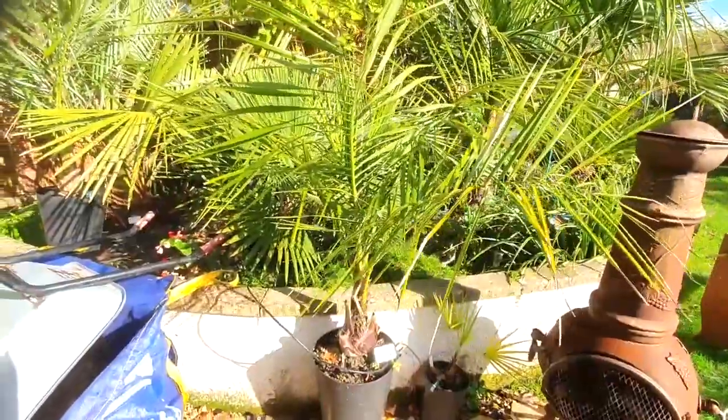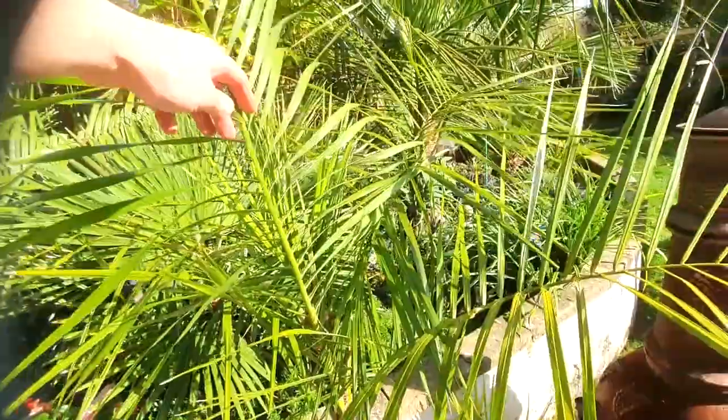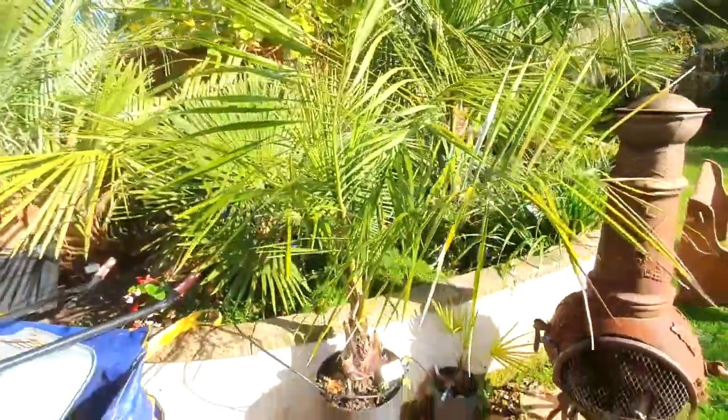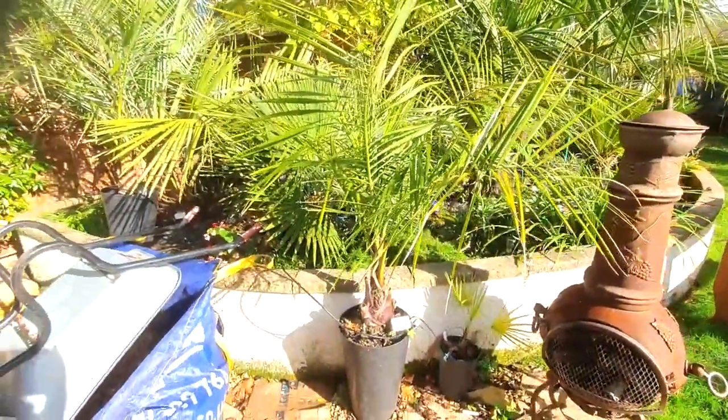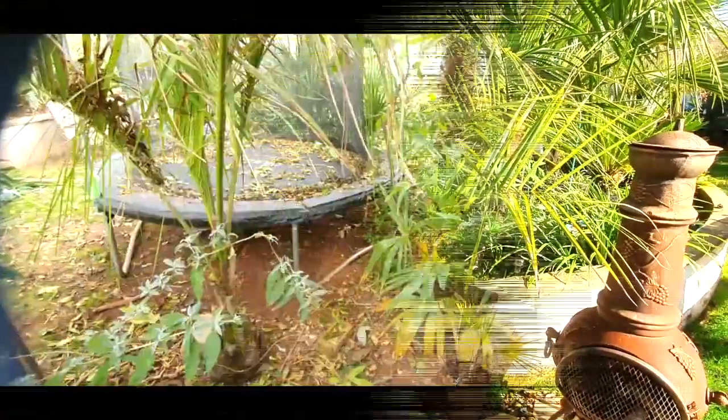Kept it in a pot because I'm not sure where to put it, to be honest with you. But I like it. It's definitely a hybrid, and it's definitely chunkier than the normal, if you want to say, Butea jabea. Now at the back here I've got various Trachycarpus.